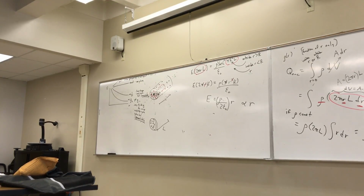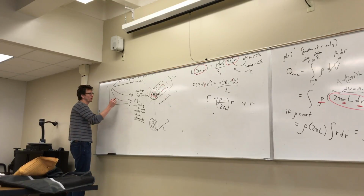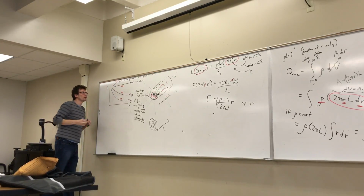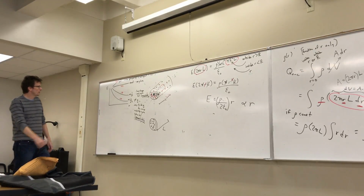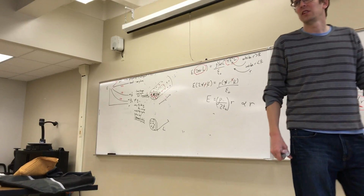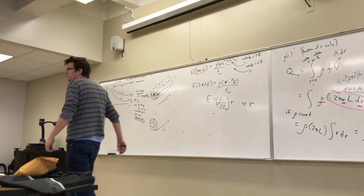So that's just kind of a catalog of stepping up from a point, which is 0 dimensions, to a line, which is 1D, to a plane, which is 2D, to full volume inside a full volume is 3D. Okay. So you can see that each dimension basically folds in an extra r. Okay? That's fine.